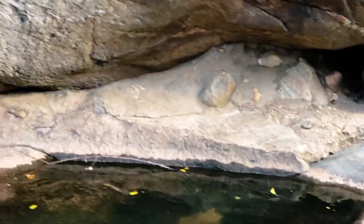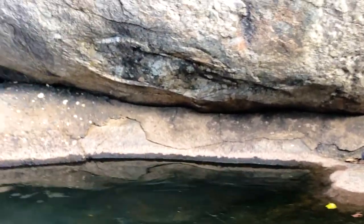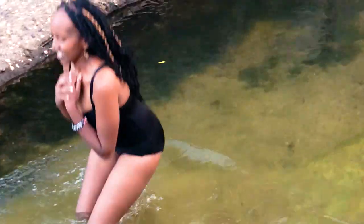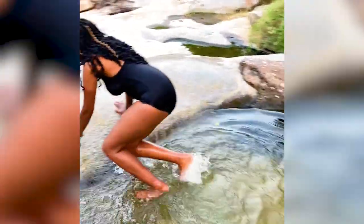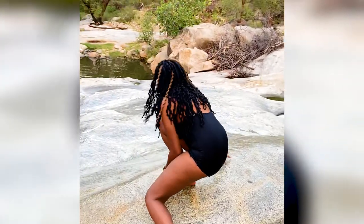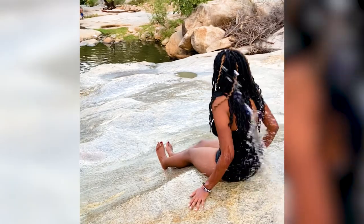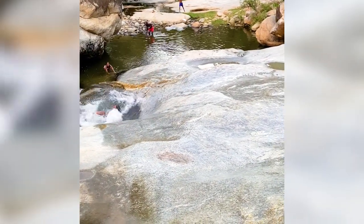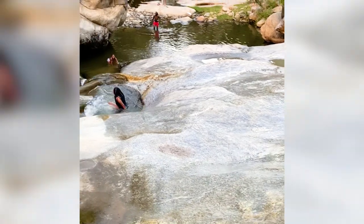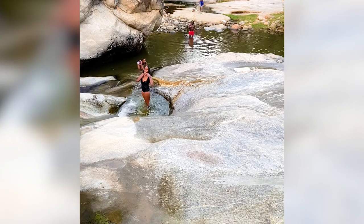So there is a series of three pools. You get onto the first one, slide into a smaller pool, and then slide into the big pool. Alternatively, you can just slide from the first pool straight into the biggest pool, and it's completely safe. Sliding was very, very fun. You get to relive your childhood memories.